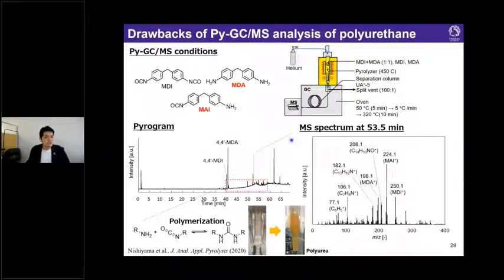Okay, so let me explain why MDA is problematic during pyrolysis of polyurethane using a conventional PYGC. MDI, MDA, and MAI are major pyrolysates from MDI-based polyurethane. When these compounds are produced and introduced into the column at the same time, they polymerize in the GC column and cause broad-tailed peaks.